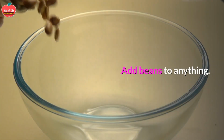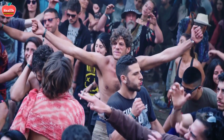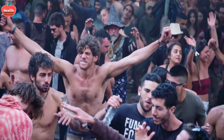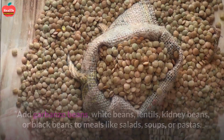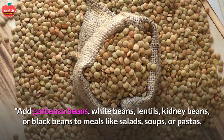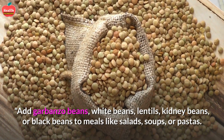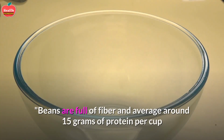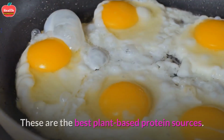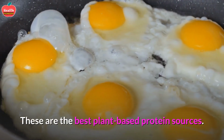Add beans to anything. Your vegan friends are onto something when they rave about how much they love creating culinary concoctions out of good old simple beans. Add garbanzo beans, white beans, lentils, kidney beans, or black beans to meals like salads, soups, or pastas. Beans are full of fiber and average around 15 grams of protein per cup. These are the best plant-based protein sources.